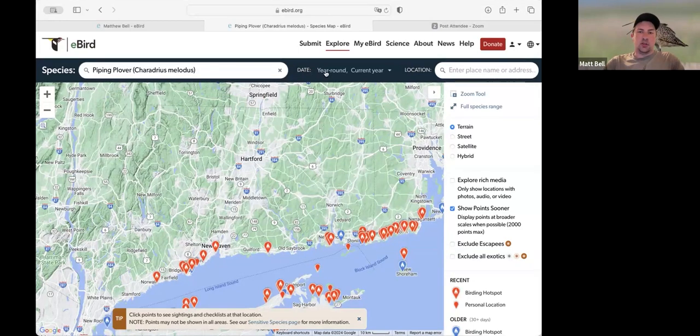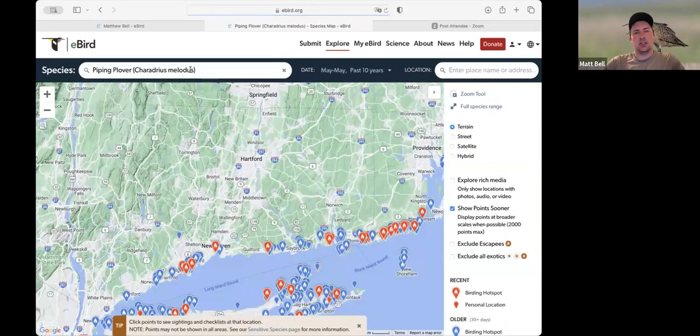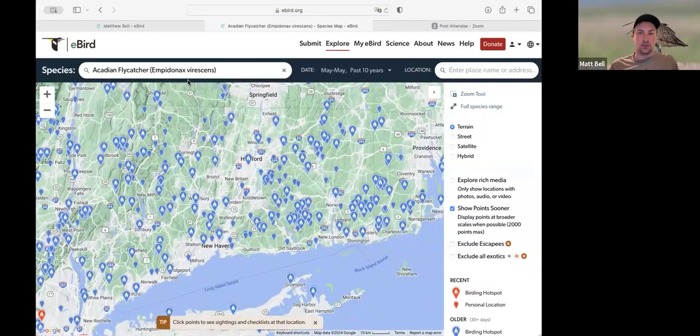The other way you can use it is if we were to change the date range to be May and May, and do probably past 10 years, just not to skew data with all years, and then pick a species that isn't necessarily here yet. So something like Acadian flycatcher is a late arriving migrant. We would see everywhere in the past 10 years in the month of May that Acadian flycatchers have been reported. And then you can kind of investigate from there.